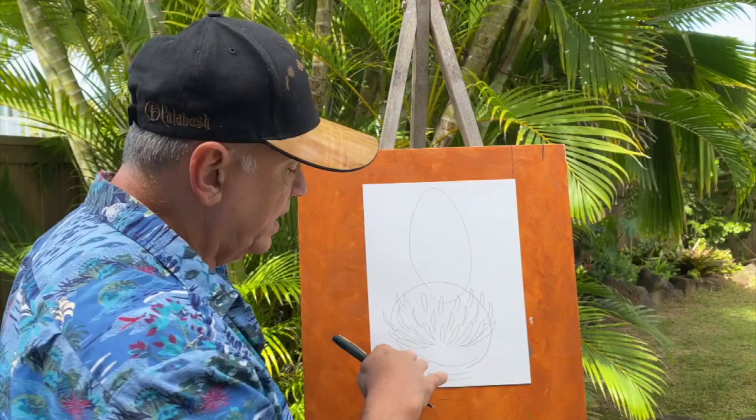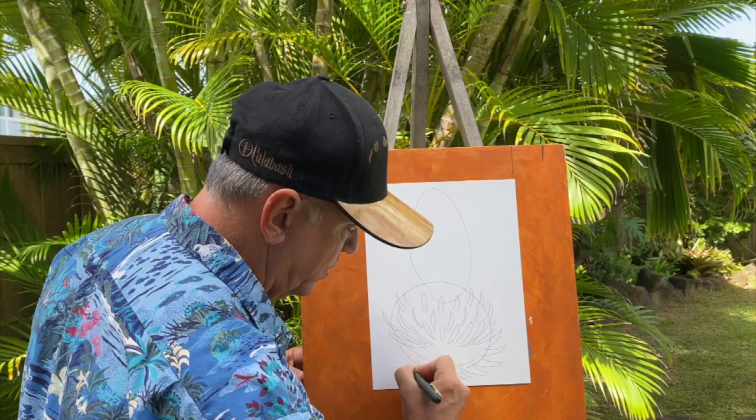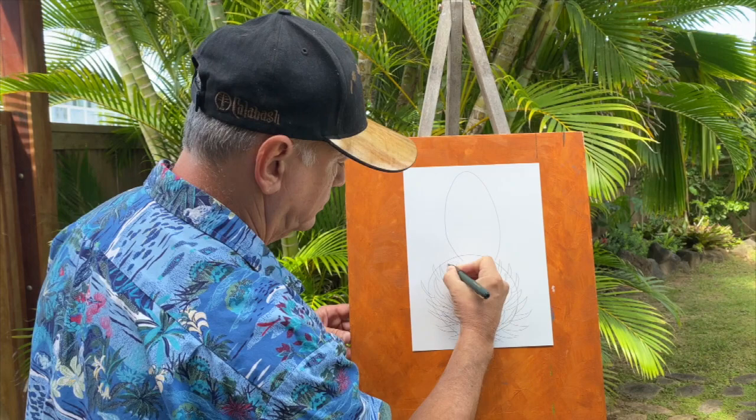Now that you got it like this, you can start to put some off to the side like that. And just imagine how they would start to look if they started to come right towards you, yeah? Then I'll put in a few sprigs that connect the lower part of the plant to the upper part.